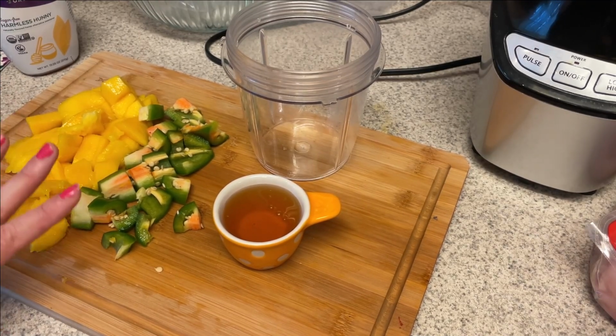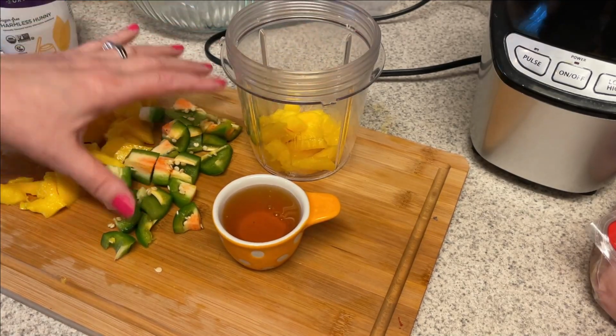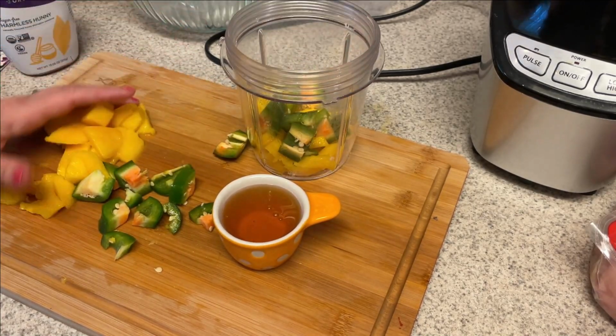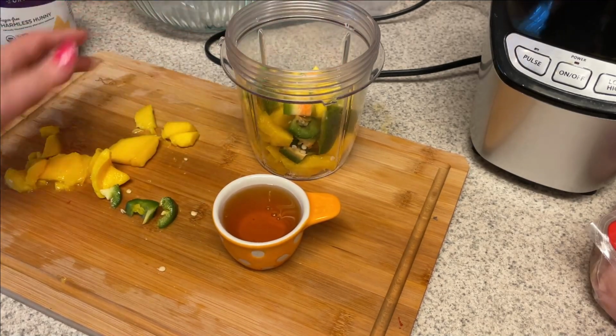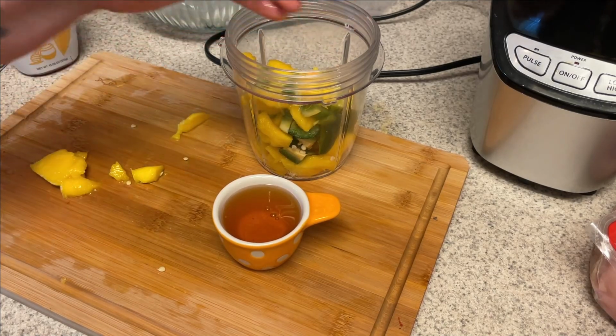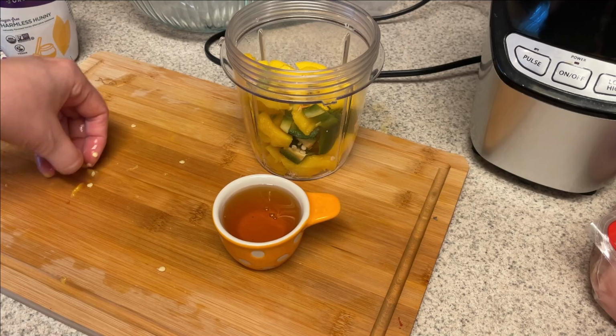Okay, so I have the mango, the jalapeno. I did a really rough chop because we're just gonna be blending this up anyway. So I'm gonna put this in my blender cup. I hope this turns out, you guys. I won't be able to let you know until later in the week when I have it for dinner, and I'll be sure to let you know how it turned out.